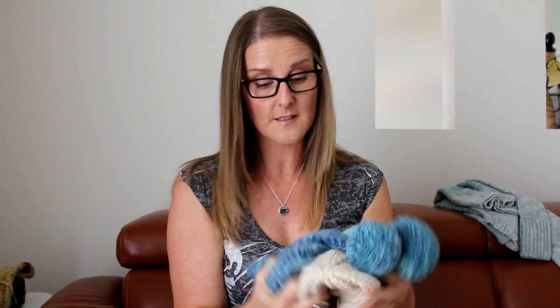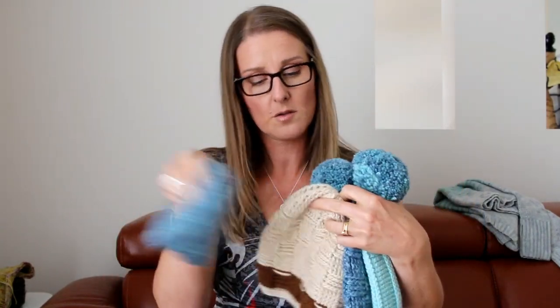That's all my finished objects. Not too bad. One, two. What have I got? I've got 4 hats here, plus pom-poms, plus my sweater, plus I did a shawl. So I was a little busy. Yeah, been having fun.